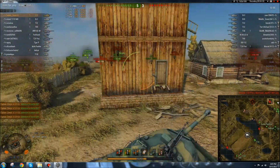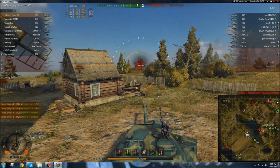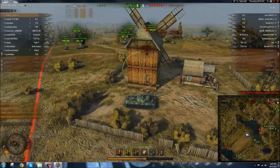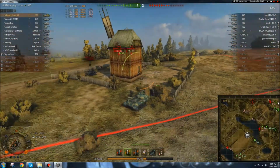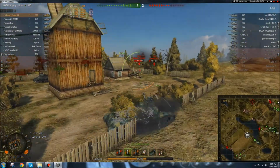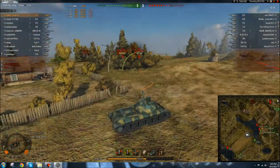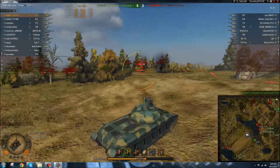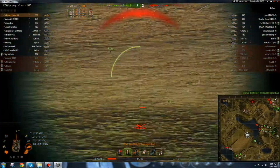So I'm trying to signal for my teammates who are down below me to get up here and attack, but who knows if they actually will do it. I just want to say right now that this is actually one of the better games I've had in this tank. I've had a fairly unsuccessful run with the 112 so far on the live server. I'd say I've really only had probably 2 battles where I thought the tank lived up to its potential, and this was one of them.